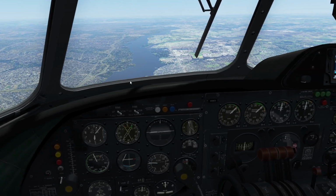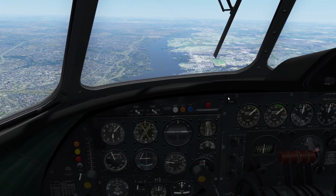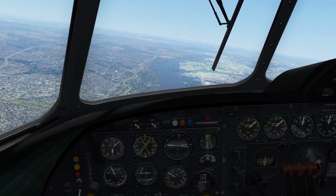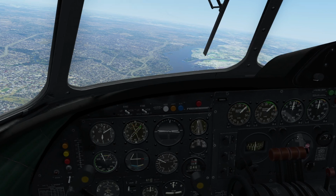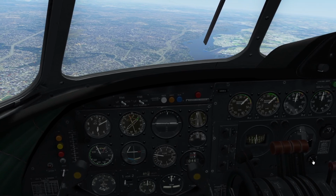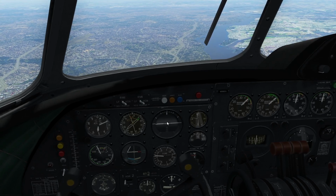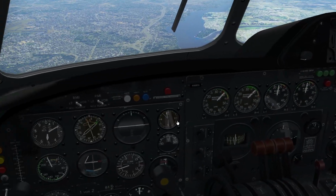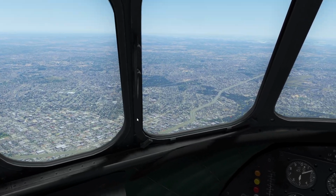Heading 025, TWA 4003. 025, let's turn a bit to the left. We need to turn actually quite a bit to the left to get back on the localizer. So I'll turn 14 actually. Okay, flaps are up. Don't think we need to cage that. We can actually keep the altimeter we have, because we're in the US and I think that it's quite high. It's, what is it, like 18,000?